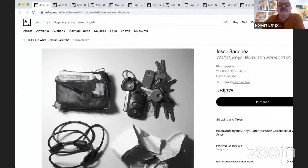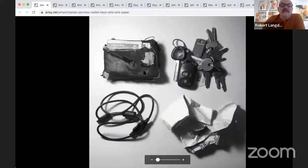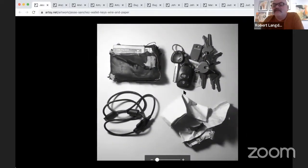The second piece by Jesse is called Wallet, Keys, and Paper. And this is basically a photograph that he had taken of, he just emptied his pockets and found the design quite pleasing.